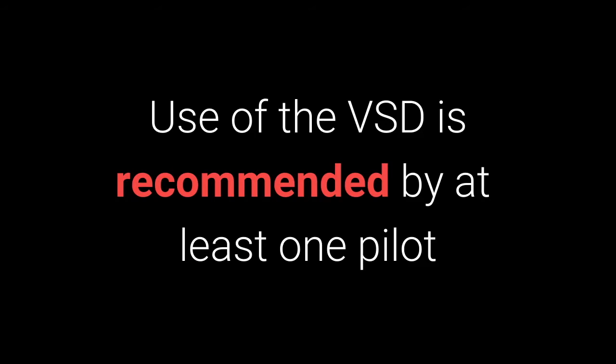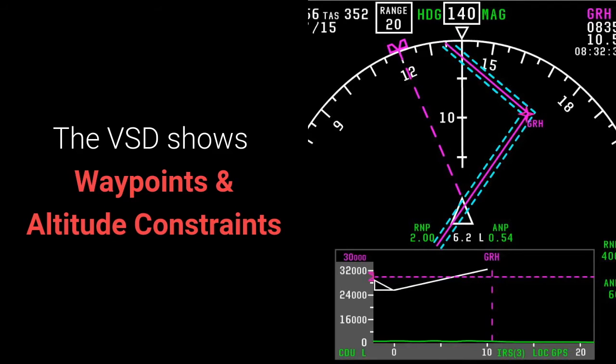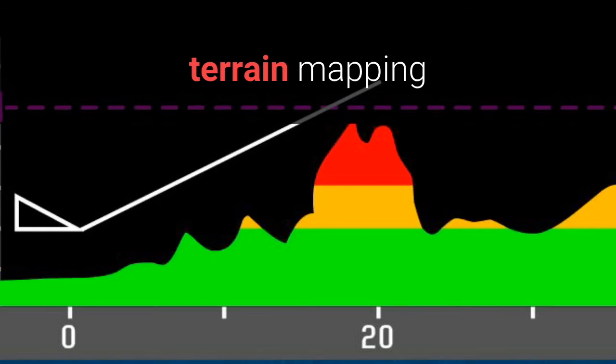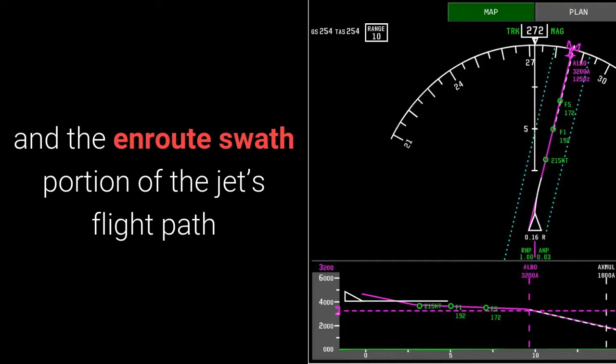Use of the VSD is recommended by at least one pilot during takeoff, departure, approach, and landing. The VSD shows waypoints and altitude constraints, terrain mapping, vertical approach profile, runway and approach gates, and the en route swath portion of the jet's flight path.